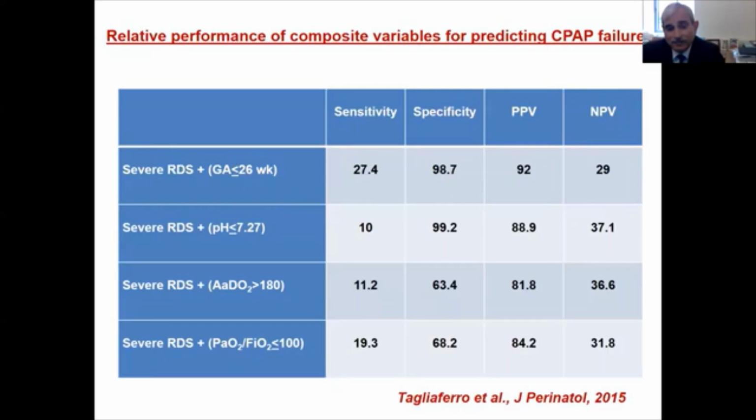The noise levels, I measured the noise levels using this cell phone dB meter. It was 80 dB with bubble CPAP. Good or bad? I think your long-term outcome also. One study I can quote for you: noise levels with bubble CPAP, it is 80 dB. I calculated using my cell phone.